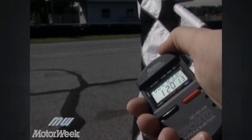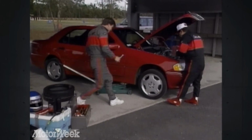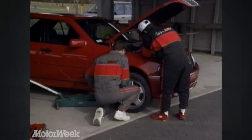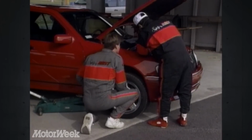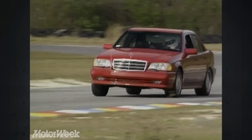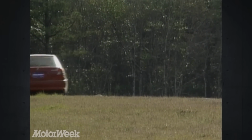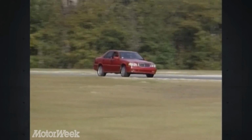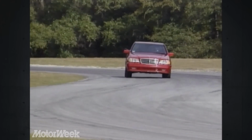A world that we explored at Georgia's Roebling Road Raceway, where our crew labored to find out if AMG's renowned race-tuning magic has indeed rubbed off on the C-Class. Well, it has. The C36 exhibits a poise and balance in high-speed corners that would leave most other sports sedans lumbering in its wake.